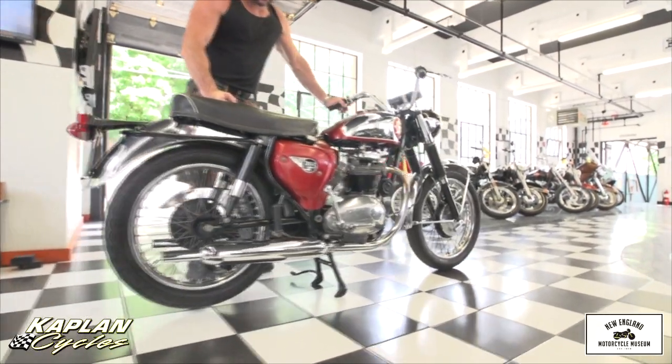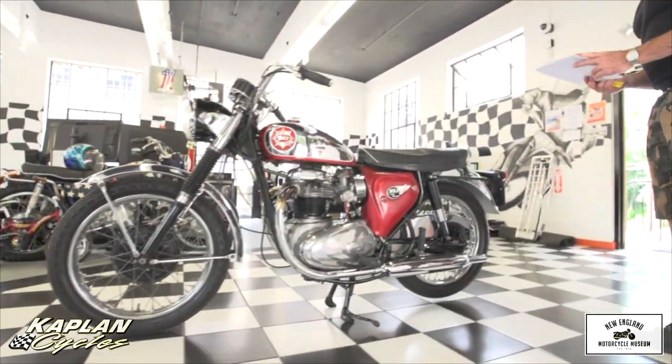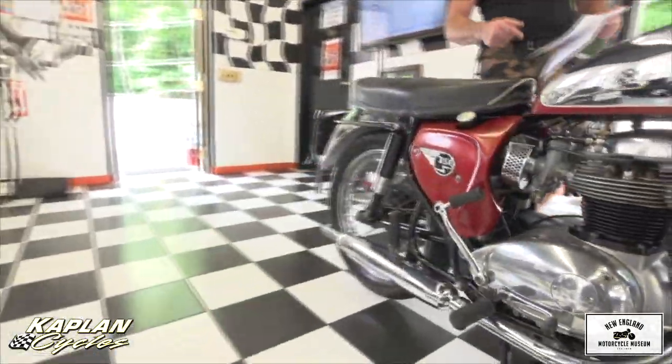If you have any questions about this bike, give us a call, 860-454-7024. I'm not sure if I mentioned, but the NADA value on this bike is quite high, $18,120. It's one of the most valuable BSAs from the 60s, being the high-performance Lightning Rocket version.